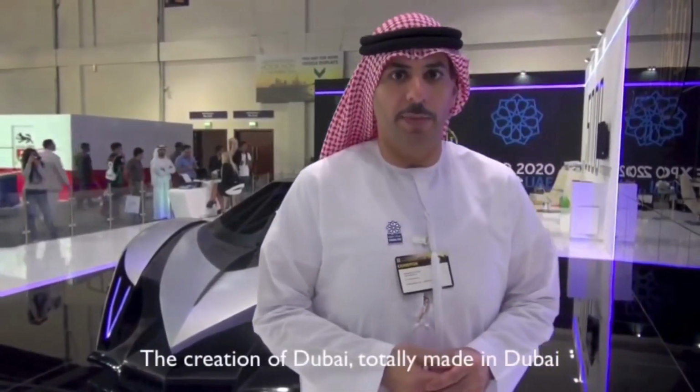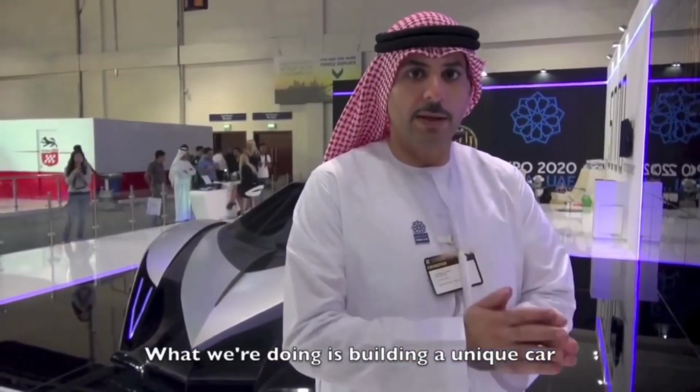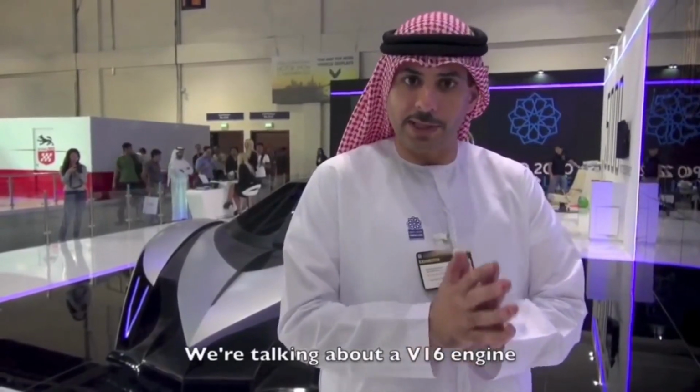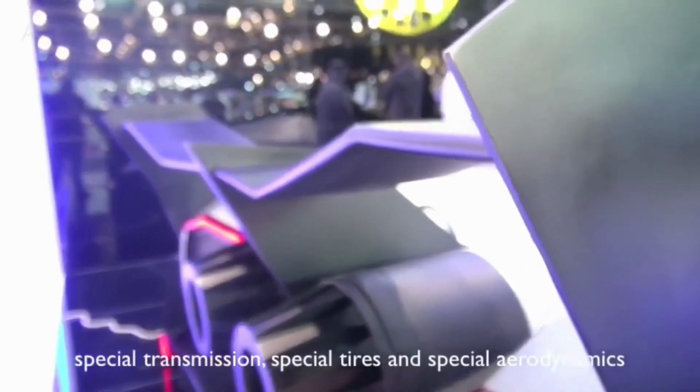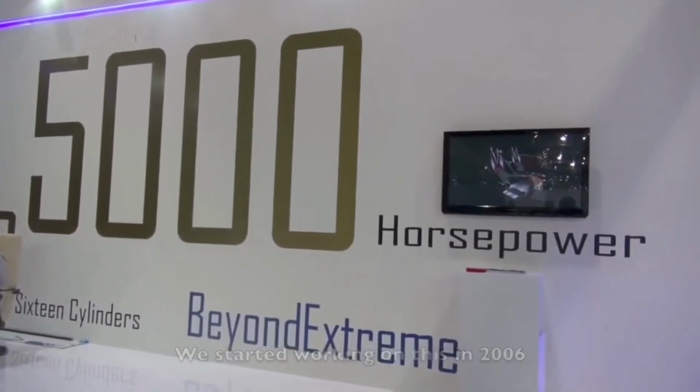Of the developer, the Devel 16. What you have here is the Devel 16, a creation of Dubai, totally made from Dubai. The vision is to make a unique car for breaking all the records. We are talking about a V16 engine, four turbos, four huge turbos, special transmission, special tire, special aerodynamic. We started the work on this project in 2006.